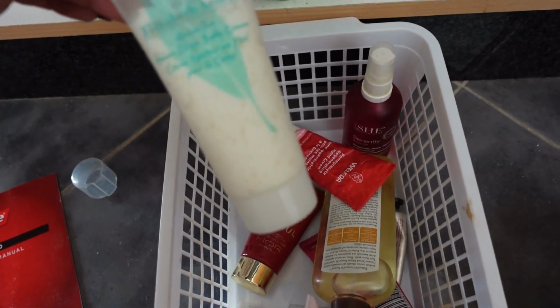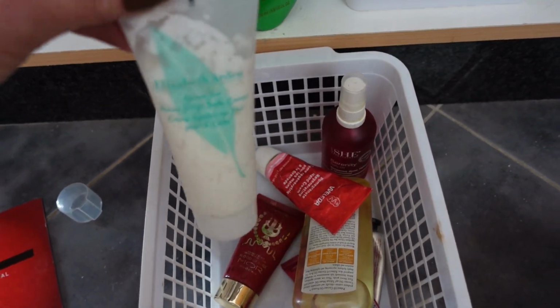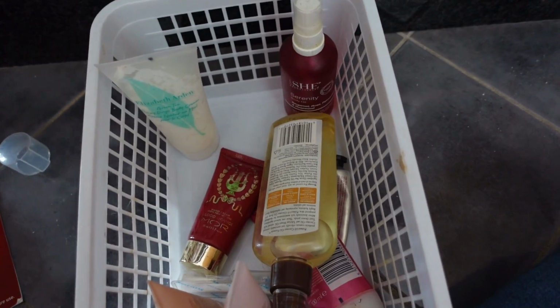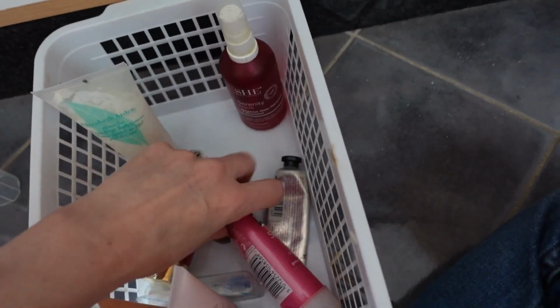This is Elizabeth Arden Green Tea. And I've just run out of the perfume. Actually, that's what I was going to do. I was going to go through the empties. I've just run out of the perfume, so I'm happy to have the body lotion. And I need to get the perfume, because I used to just wear the perfume every day because it's so fresh and smells lovely. Coconut oil. I don't think I'm covering my body with coconut oil. No. So that can go out.